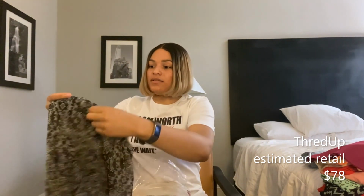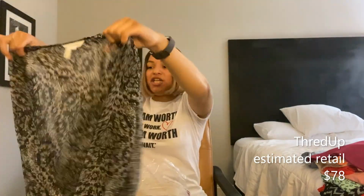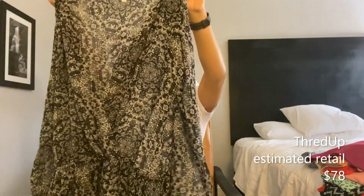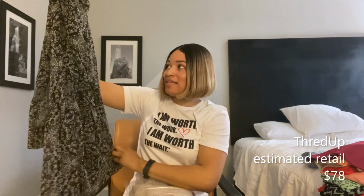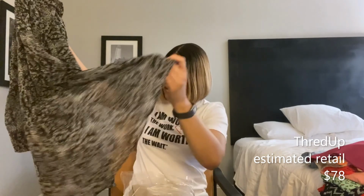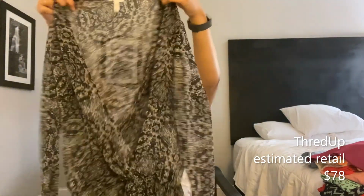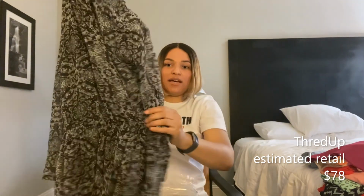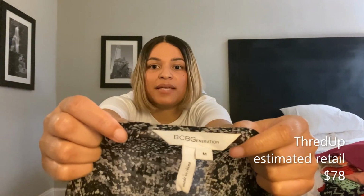Okay, what is this? So it's another BCBG dress, and I got this because I thought this was really pretty. I really liked this color. It's like a, what is it, a tunic? I mean, no, it's a mini dress. So I thought this was pretty with this wrap detail that's in the front, and it's BCBG Generation again, and it's a size medium.